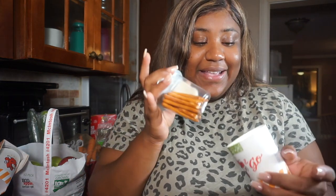So it's really good for just a little snack, a little pick-me-up throughout the day, or if you want to eat it as a side or a snack with your lunch. I do that as well. I either have it as a snack or a side, but I actually really like these and I don't know what made me decide to pick them up, but I did and I was like fire.